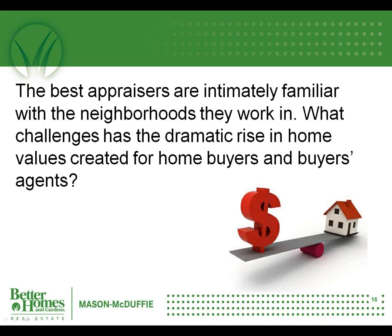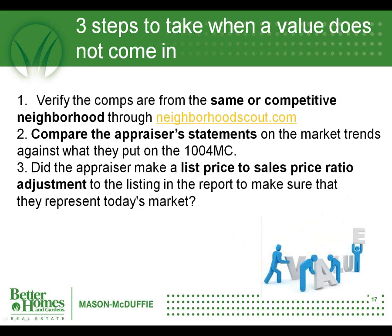Anthony, you've given us 3 simple steps we can take when a value does not come in. Walk us through these quickly. Basically, starting at location adjustments, make sure the comps are from the same neighborhood. If you know they're from a different area, instead of just saying from your personal experience that this neighborhood sells higher, go to a third party and prove it there with the median price. It's taking the median price of the neighborhood the subject's in, comparing it to the median price of the comp's neighborhood, and converting it to a percentage.